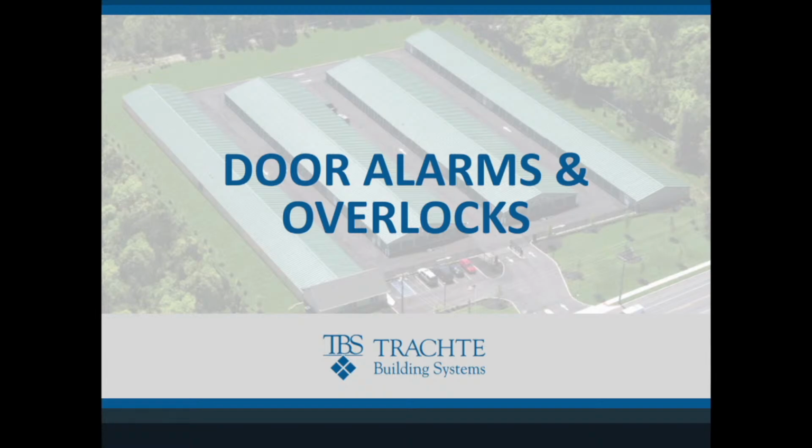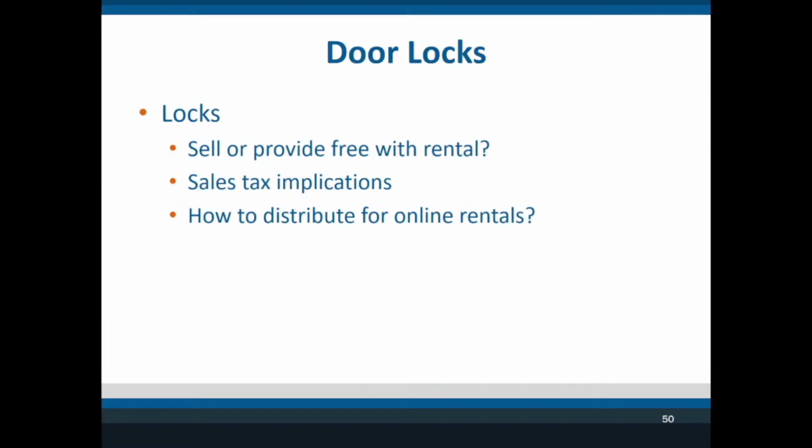All right, so door locks, as we kind of alluded to, you can sell them or do them free with your rental. One of the things you want to think about when you're deciding if you're going to sell locks or not is that if you're selling them, you're going to be collecting sales tax. So if the locks are the only thing you plan on selling, you may want to consider just collecting an administration fee or a move-in fee. In most states, you can check with your accountant, but that should be a non-taxable fee. You don't need to bother collecting sales tax then. And then there's how you distribute those for online rentals. So you want to think about how those are going to go out the door.